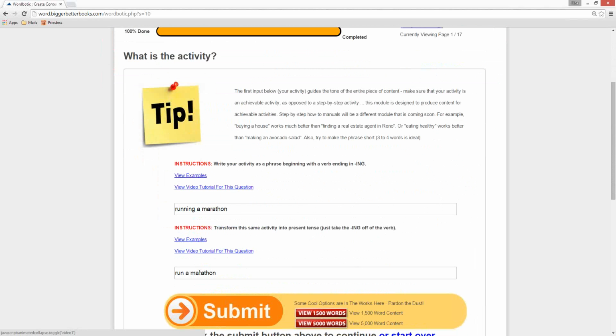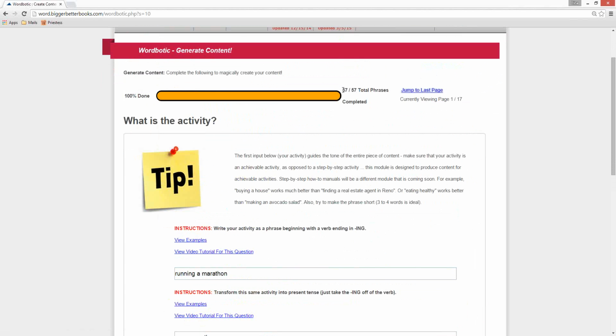Another part of that also is combining some of the questions that require you to put in different tenses. So like, for example, how you have running a marathon and run a marathon here. I'm trying to automate that step so that it will take the 57 questions that are required and turn it into probably about 30 questions that would be required to answer, which will make it a lot easier then for you guys as well.